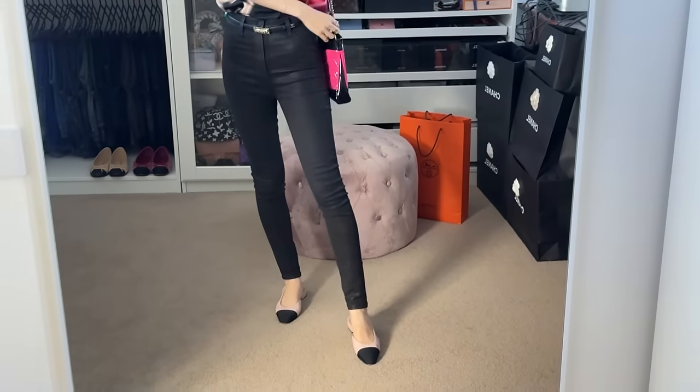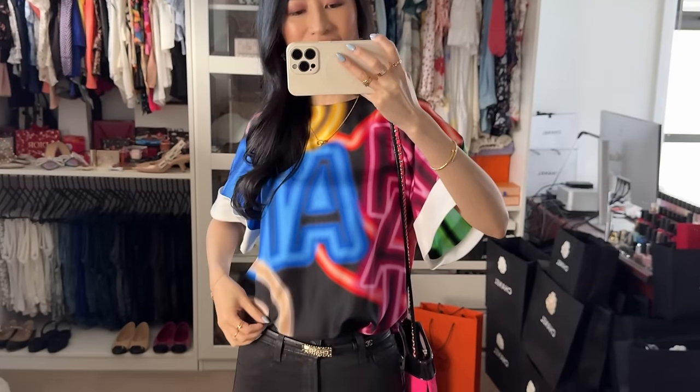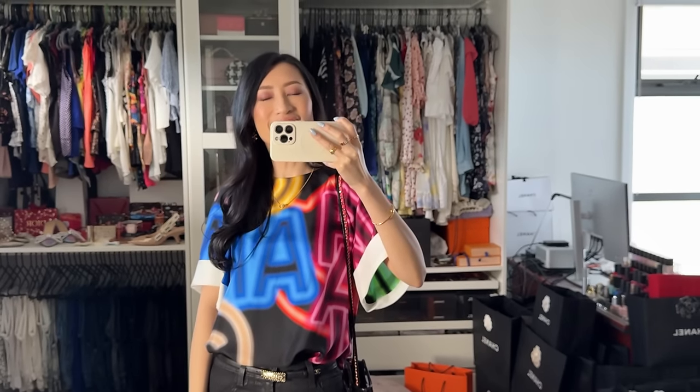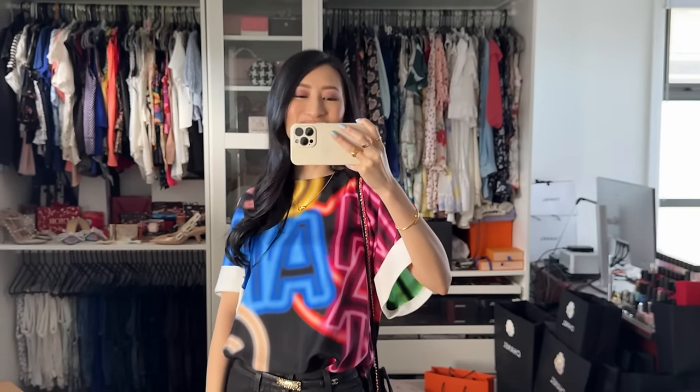Here is my outfit. This will be the first time I'm wearing this blouse out. So let's go see what Chanel 24P has in store for us.